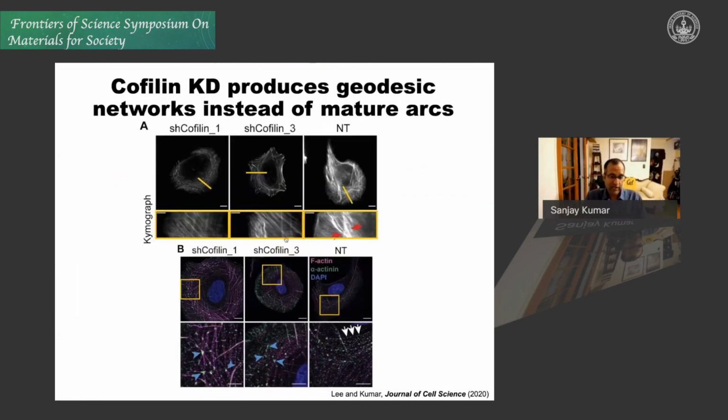Now, what's very interesting is the sorts of ultrastructures that these cells form. As I mentioned, one of the characteristic stress fiber types at the front of the cell that stabilizes the front of the cell are these transverse arc structures. And they're very important in ensuring that the front of the cell has this lamellar shape. And you see normal formation of these transverse arcs in non-targeting cells and failure of that arc maturation when you knock down cofilin. And this is accompanied by changes in the types of proteins that are incorporated into these actin-based structures.